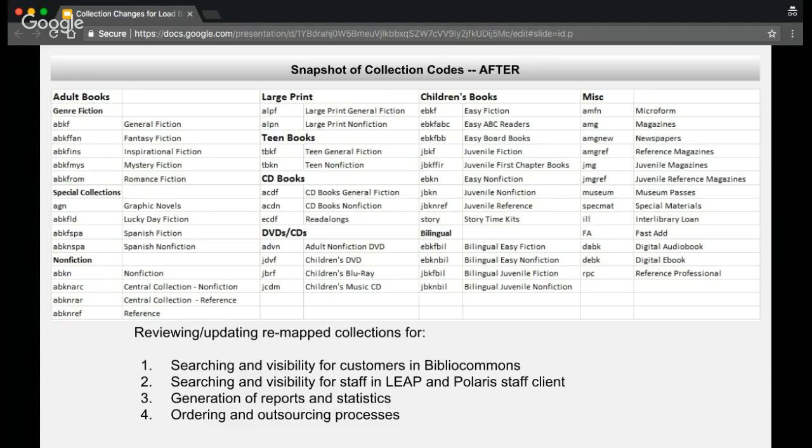Here is the much more attractive and manageable after photo of collection codes as a result of our streamlining process. As a reminder, the new collection structure has been reviewed and updated to make sure customers and staff can still find all the information they need in BiblioCommons, in LEAP and Polaris, and on reports. Materials management has also been updating our ordering and processing functions around the new code structure so we can get materials to customers faster.